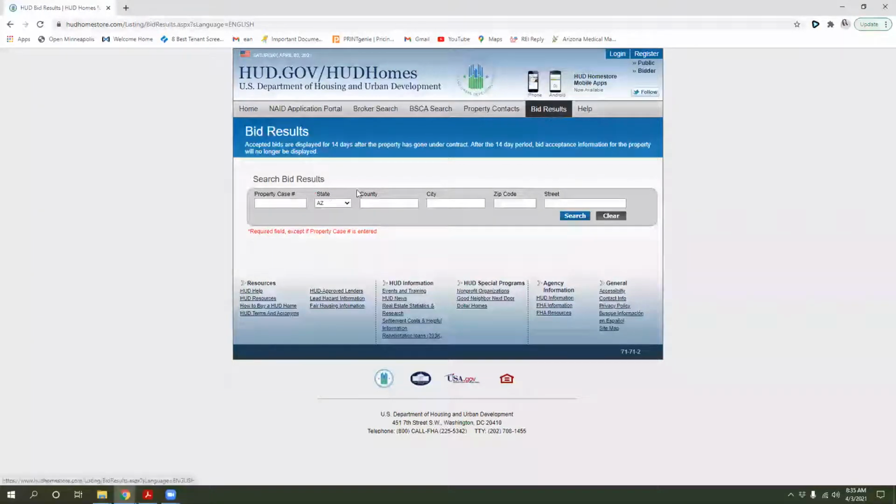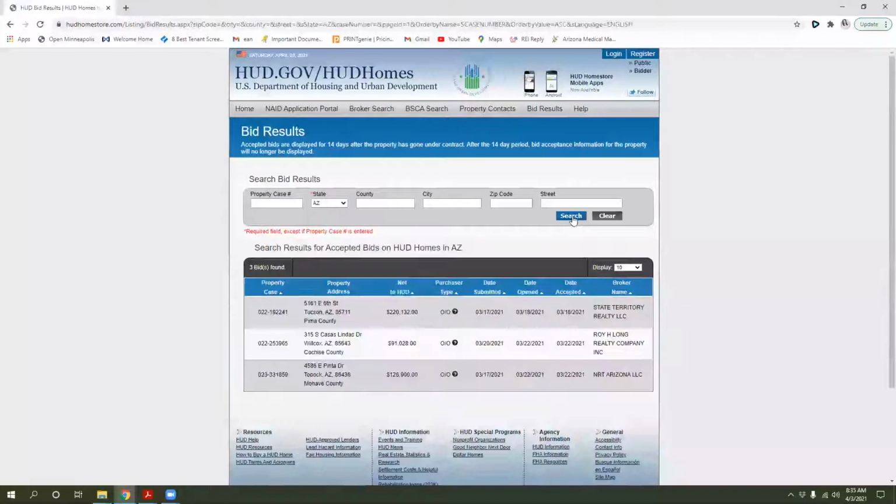So bid results, we're just seeing if investors are getting deals here. So right now for Arizona, and it only stays on here about 2 weeks, we can see that owner occupant on the three, those are both near you, Pima and Cochise County. So we can see that their offer netted this amount. They were owner occupants. This was the date the offer was submitted, the date it was accepted. And this is the broker that represented the buyer, the broker company.